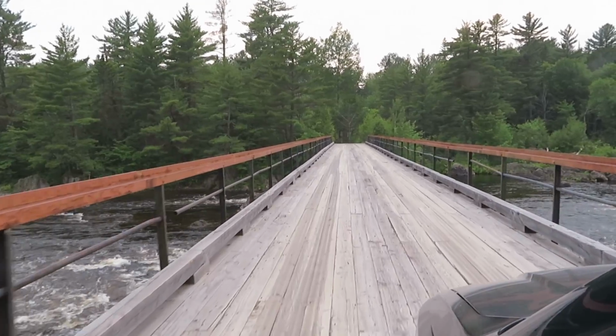So what do you think about this bridge crossing? If I didn't see a sign, I would say no way. But the limit's 20 tons, it says. So we're good. I think so.